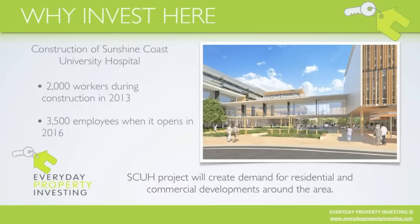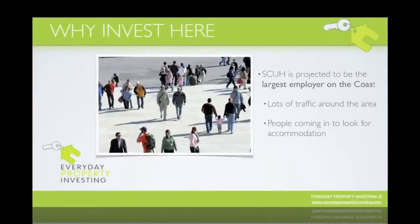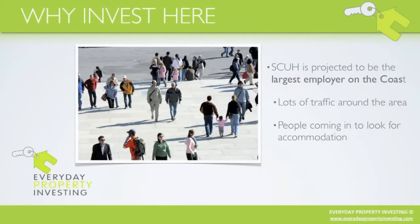Now, more than half of this figure will be recruited from out of the Sunshine Coast area to meet the skills required. And we all know that proximity to work is one factor that people will relocate for. So the Sunshine Coast University Hospital will create demand for residential and commercial development around the area. With the hospital's construction and eventually its operation in 2016, there'll be lots of traffic coming into the area as it's projected to be the largest employer on the coast.